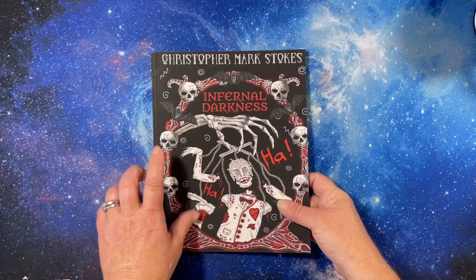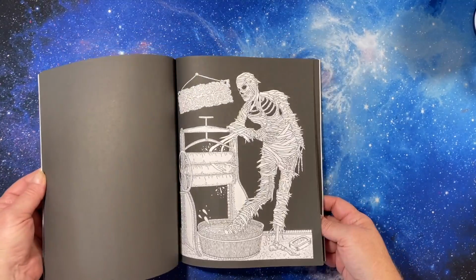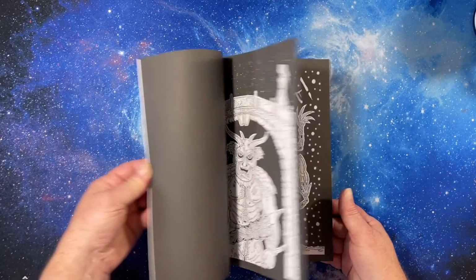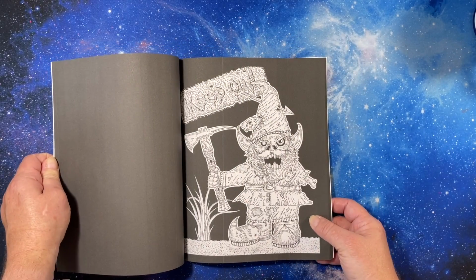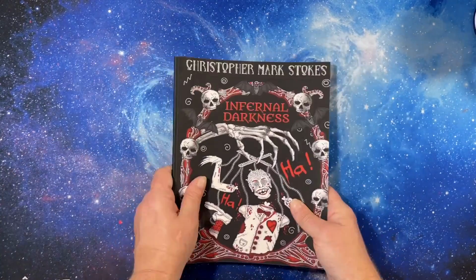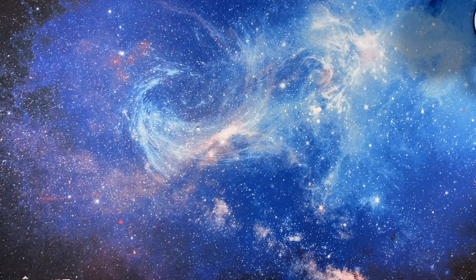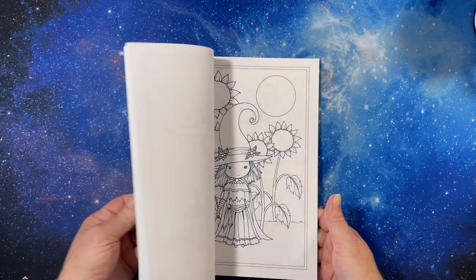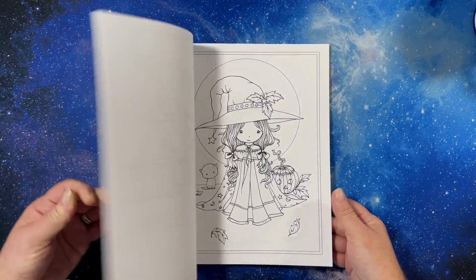Christopher Mark Stokes, Infernal Darkness. This is a very fun book if you have never seen this before. And I got it mostly because it has a zombie gnome. But I like all the images in here. So if anybody else has this book and wants to do a buddy color at Halloween, let me know. Whimsical Halloween coloring book by Molly Harrison. I love Molly Harrison. Her art is adorable. I have not colored in this book.